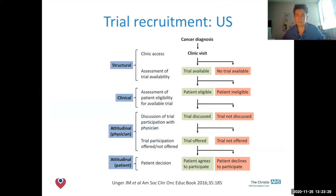What about getting to trials? I think that one of the questions that Brian had posed at the beginning is why don't more people go into trials, or what stops them going to them? Because it's the way that we make progress. CLL therapy has advanced by being able to do trials. And what is it that stops people? There are a number of reasons whereby people who may be eligible for trials don't get there.